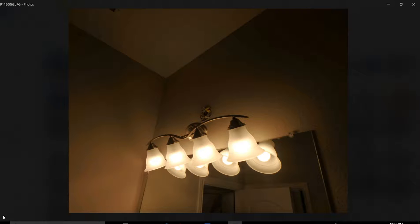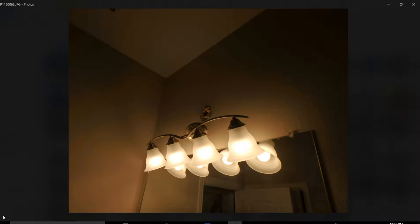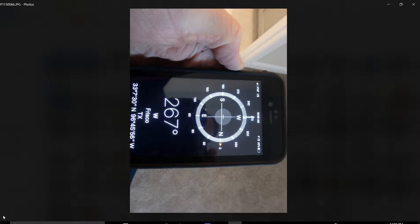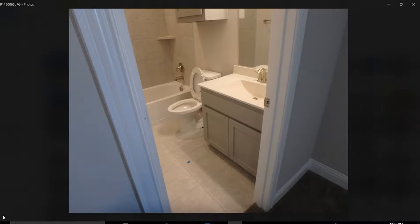This is a light on the 2nd floor, hanging from the ceiling. Then the toilet. They didn't trim out the tile properly, so they had to fix that. Yeah, it's upstairs. Oh, that's the bathroom it's in. That's the 2nd floor west bathroom.